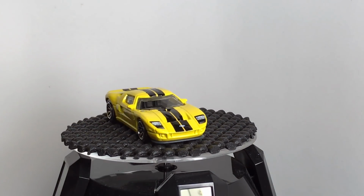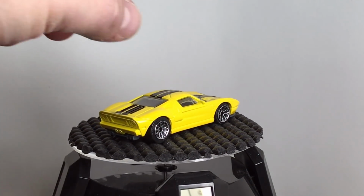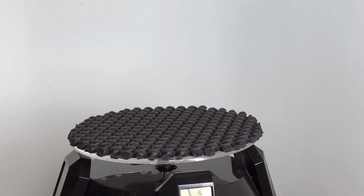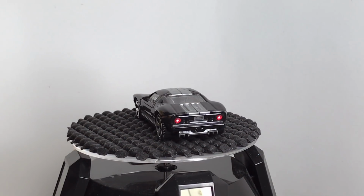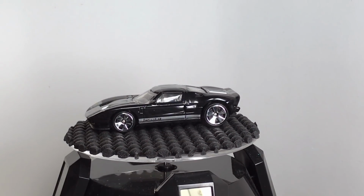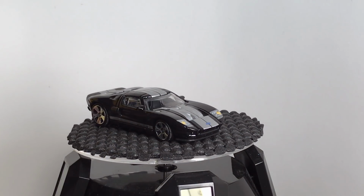Notice, lace wheels, which they don't make anymore, black stripe on the top with the headlights. I don't think they did the taillights in this case, but this is kind of the standard design that they ran with. At the time, 2005, 2006, they were also doing Superfast. Superfast was considered a premium line. I think the only thing that really made it premium in Matchbox standards was these wheels, which are still plastic wheels, but they had reserved them for Superfast.